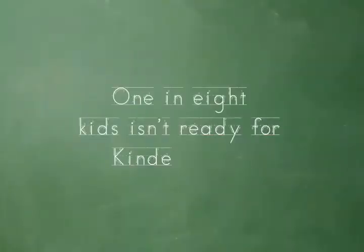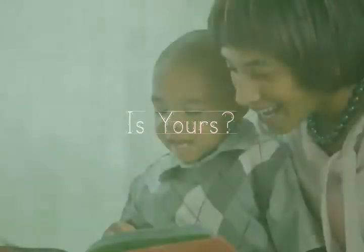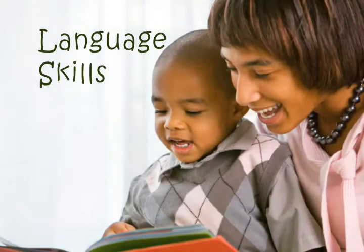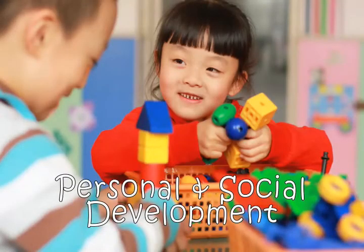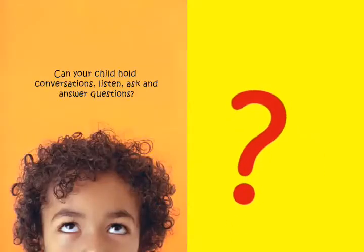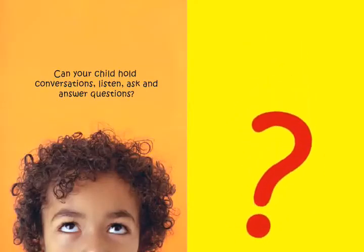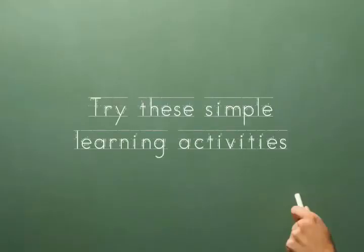1 in 8 kids isn't ready for kindergarten. Is yours? Here are some ways to tell if your child has developed skills in language, math, science, social development, and motor ability. Start by watching your child play. Children learn through playing. Can your child hold conversations, listen, ask and answer questions? Try these simple activities.